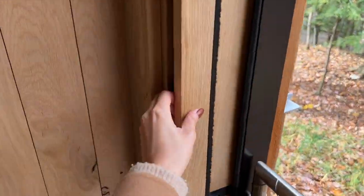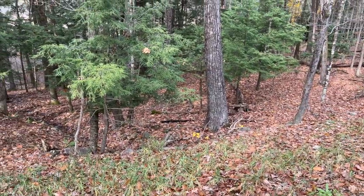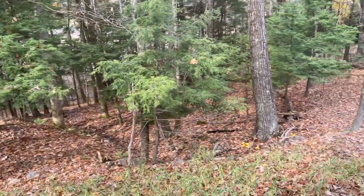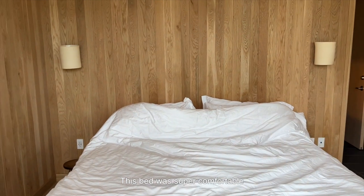I believe you can also pull this out for insects. We didn't use that. It's too cold to leave this open. It'll definitely be amazing for the summer. And then same thing with the other room. You can slide this out for privacy. And yeah, this is what the bed looks like.